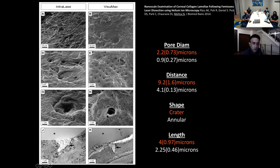The third thing we showed was if you look at this figure down over here, which is figure J, what you're seeing is a TEM picture in cross-section, and you're looking at the Z-axis focus. And what you can see is the difference in the Z-axis focus between the VisuMax and the IntraLase is almost double. So it's 2 microns or 2.2 microns for the VisuMax, but it's 4 microns for the IntraLase. What it shows you is that the numerical aperture of the laser is much larger for the VisuMax, so it allows you to get a tighter Z-axis focus, so you get a much higher chance of being able to cut or carve out a lenticule from the stroma.